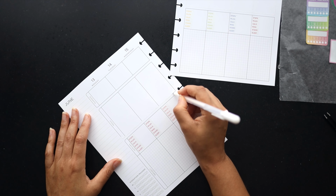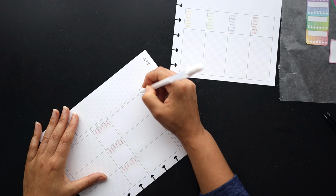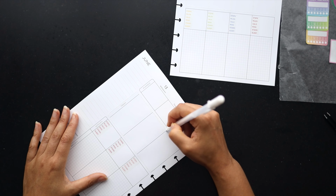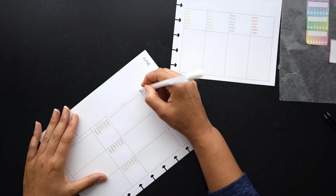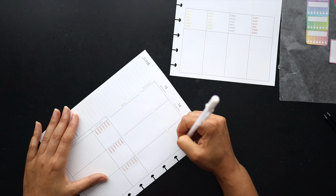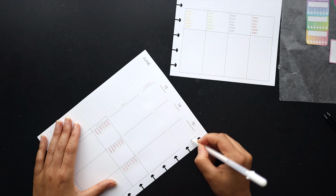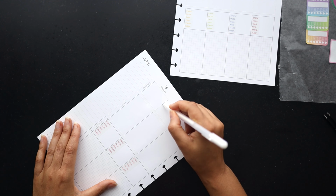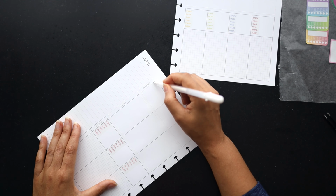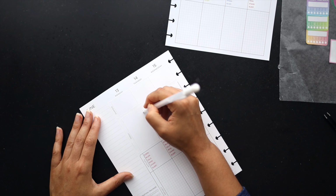So to white out these thinner lines, I'm using a Sakura white jelly roll pen. I use this quite frequently, especially on this spread, or this layout. I do like to incorporate boxes together and get rid of lines, so two boxes into one, or three boxes into one. It's just a really nice tool.